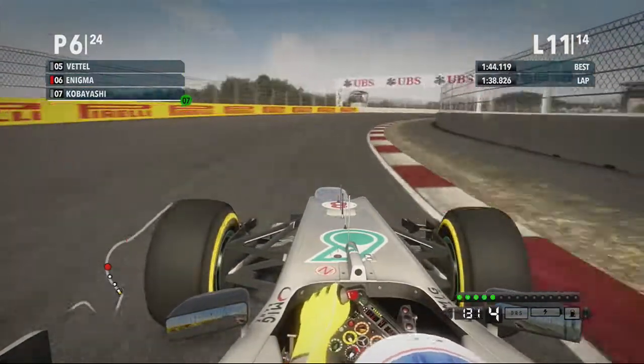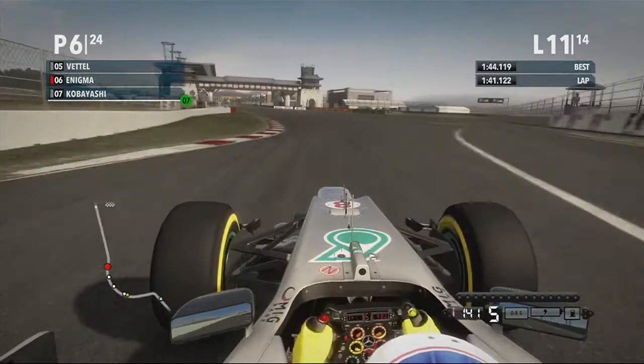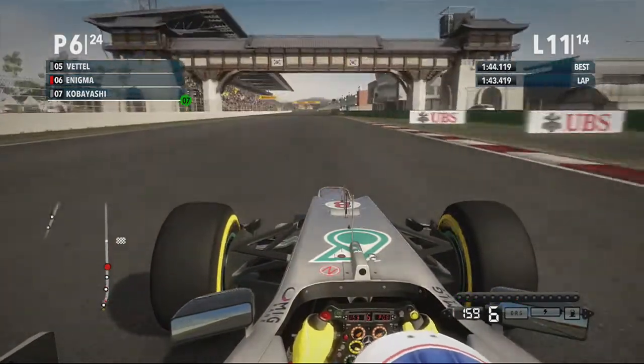Everyone else has funneled back a little bit, keeping it flat around the final corner. Don't use the curb.